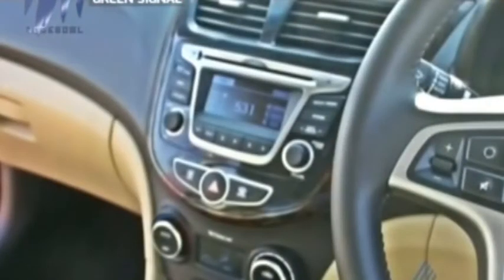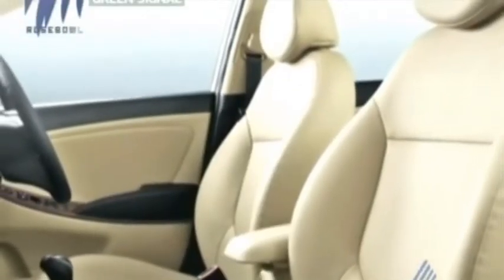One interesting change is that the manual Vernas no longer get rear disc brakes. However, ABS has been made standard on the entire Verna range.